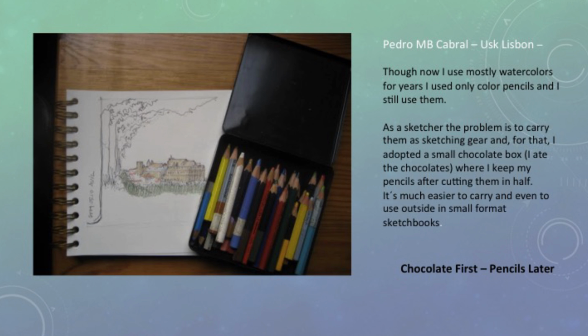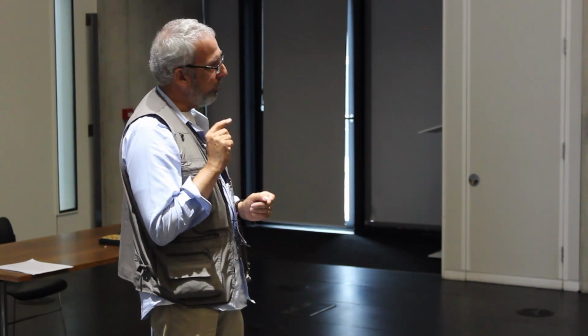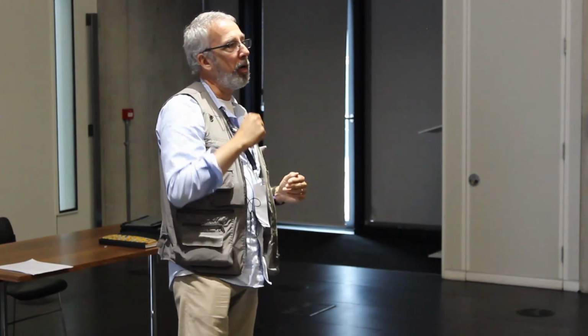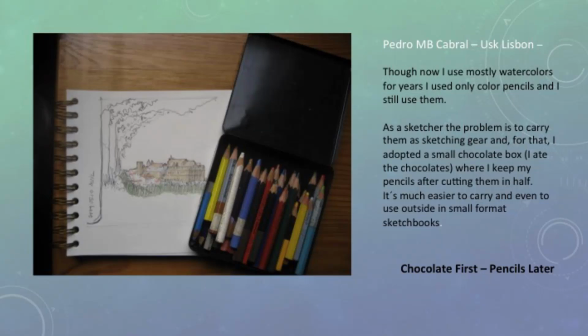Pedro in Portugal got a gift, or maybe purchased it for himself, but it was a tin of chocolates. And he ate all the chocolates and then kept the tin and repurposed it. And I think the cool thing that he did was he took the pencils, which of course are much too large for that, and he cut them in half. And that's what makes this thing a workable solution. And I kind of went, brilliant insight.